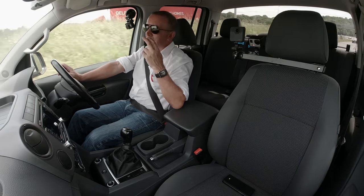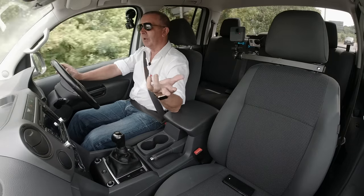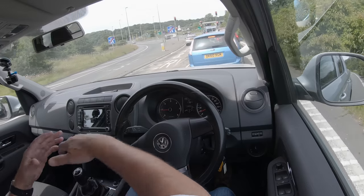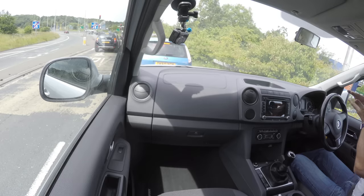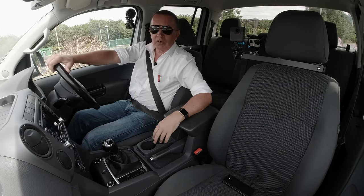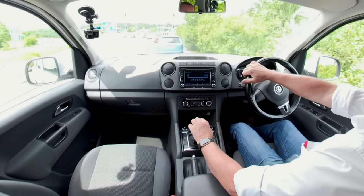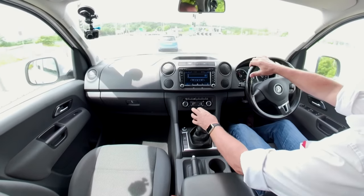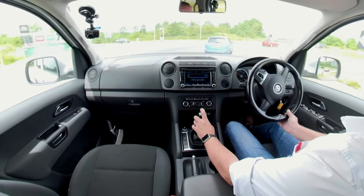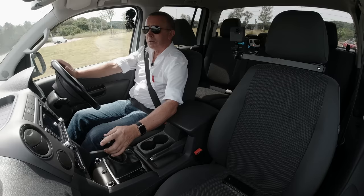Also, with being the double cab, some of the single cab pickups feel a bit lightweight on the back and a bit bouncy. Of course, when there's no load in them, there's nothing over the back wheels. But this seems a bit more, better balanced, not as bouncy on the back. Sometimes you feel like you kind of skitter around corners in single cab pickups, but this just drives like a car. Really nice steering.